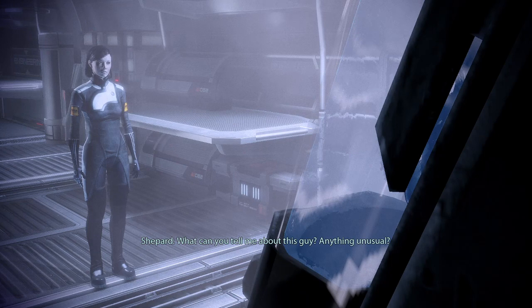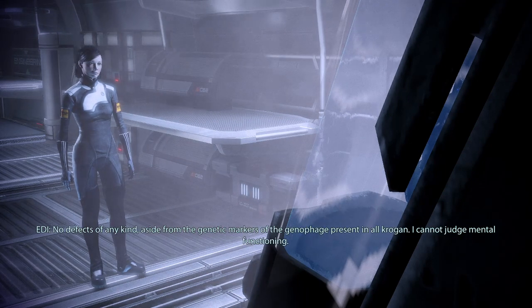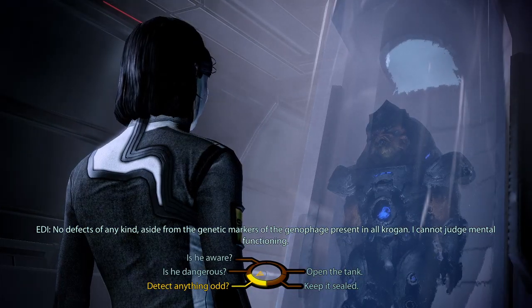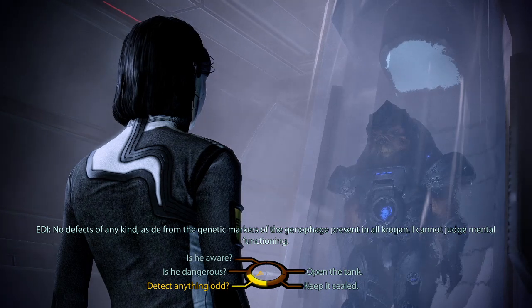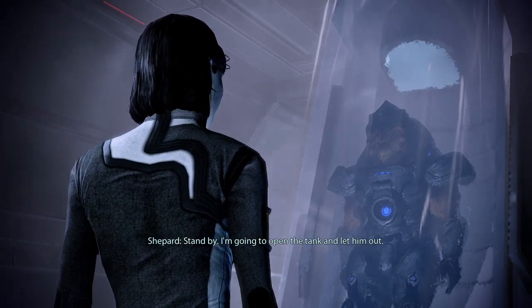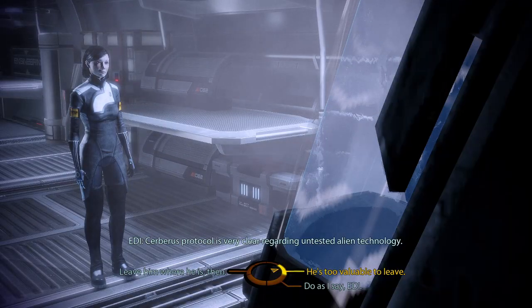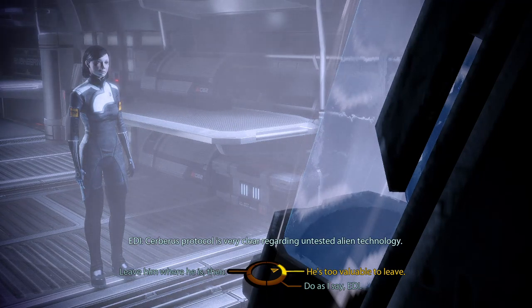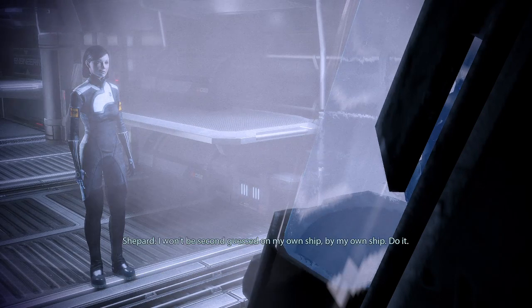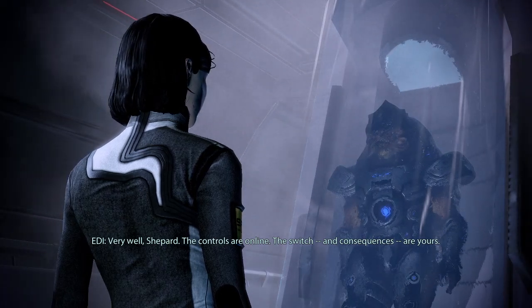What can you tell me about this guy? Anything unusual? The subject is an exceptional example of the Krogan species, with fully formed primary, secondary, and tertiary organs where applicable. No defects of any kind, aside from the genetic markers of the genophage present in all Krogan. I cannot judge mental functioning. Stand by. I'm gonna open the tank and let him out. Cerberus protocol is very clear regarding untested alien technology. I won't be second-guessed on my own ship by my own ship. Do it. Very well, Shepard. The controls are online. The switch and consequences are yours.